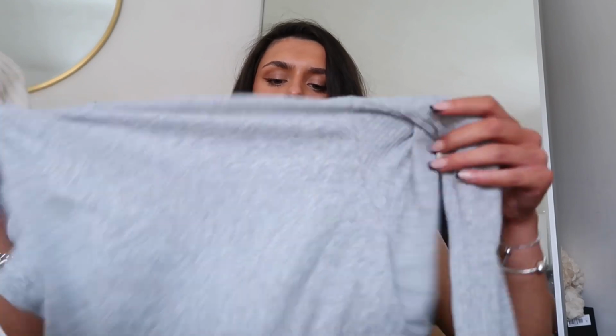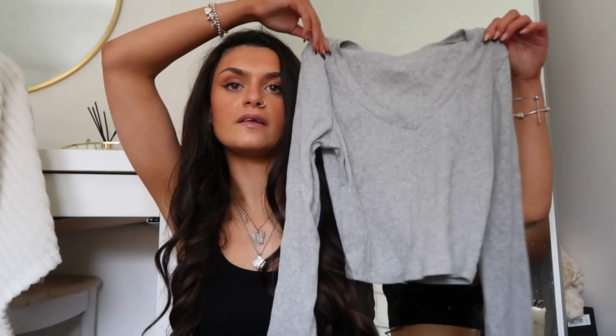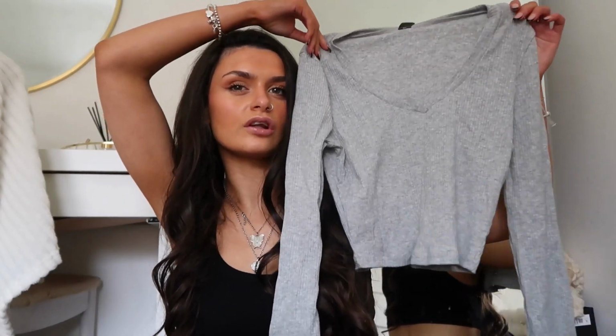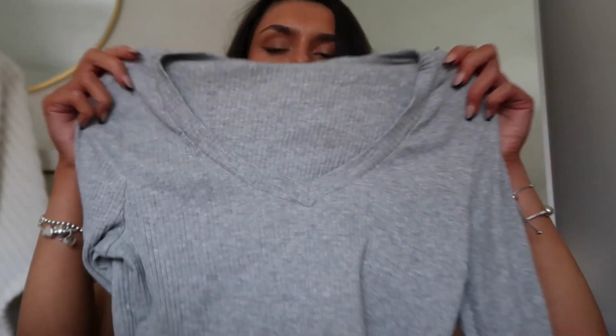Next up, I actually picked up another basic top. This is a long sleeve little grey ribbed basic top. This is not cropped, which I liked. I liked the fact this was a little bit longer. It's just a long sleeve V-neck style ribbed little top.